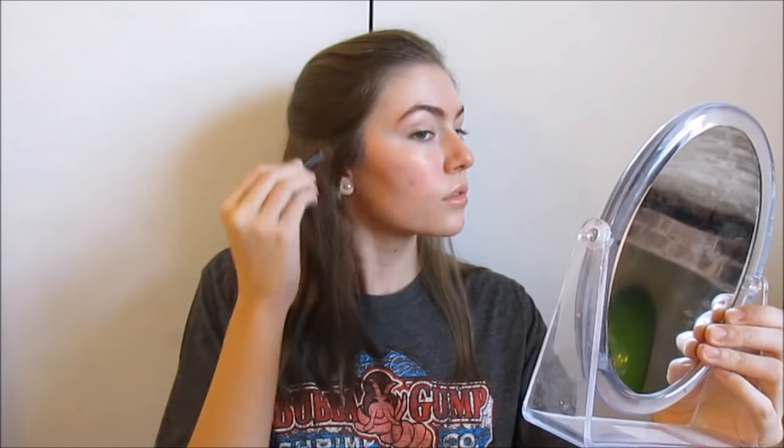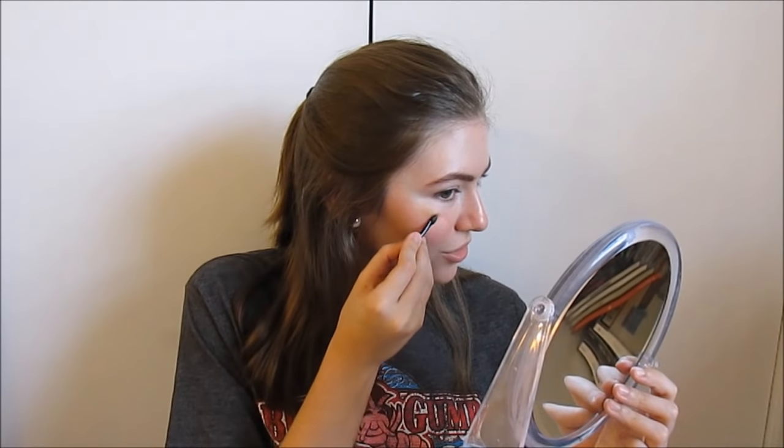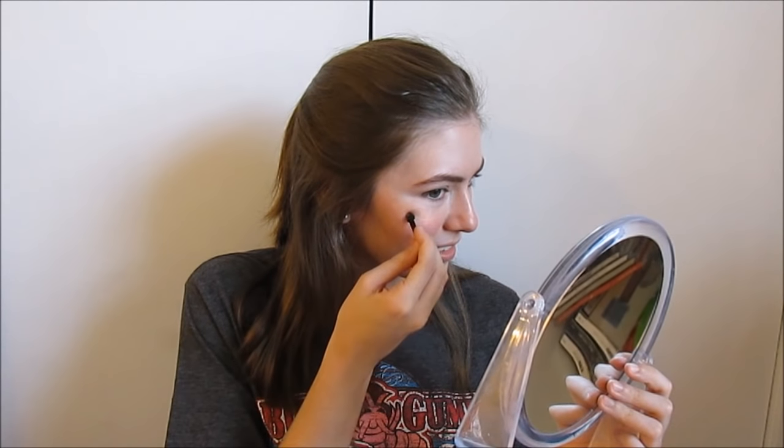All right, so now that we're bronzed up, we're gonna use from the same collection, we're gonna be using Take Me Home, which is this gold glitter, like it's glittery. It's gonna be lit, like literally lit. Ooh, girl, get that highlight popping. When you realize you're better than all the beauty gurus. Ooh, I think I just overdid it.